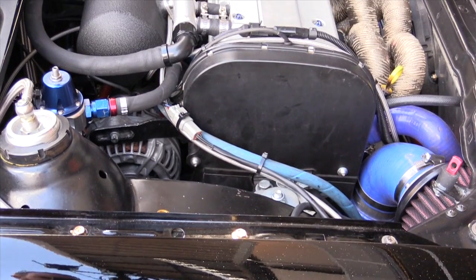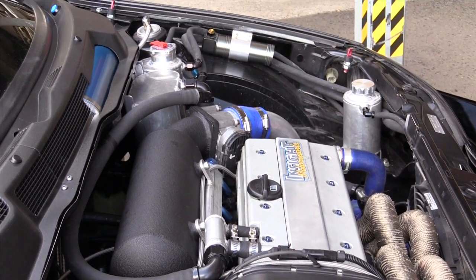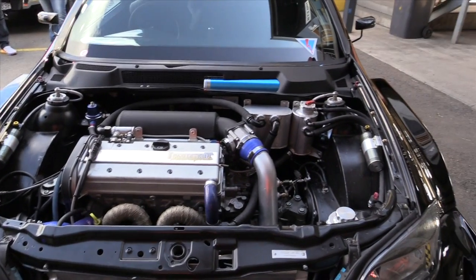What's the engine? This is a 2-litre Astra factory engine that's been heavily modified, and turbocharged. It runs a Borg-Warner EFR 7163, and it's a pretty powerful 500 horsepower engine. 500 horsepower at the wheels? 470 at the wheels, so probably a bit more than that actually.